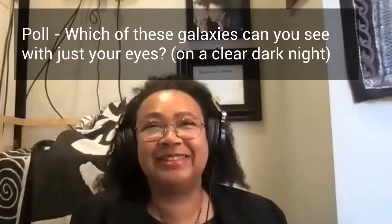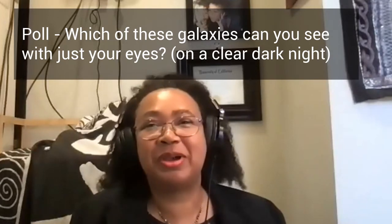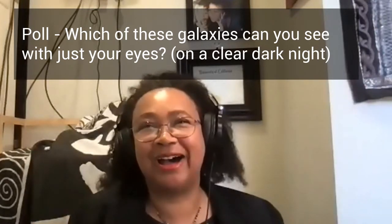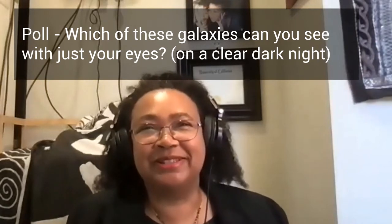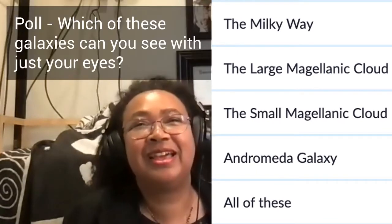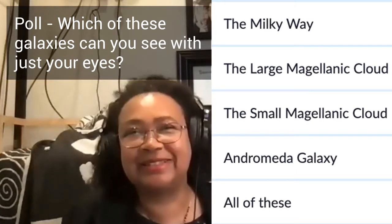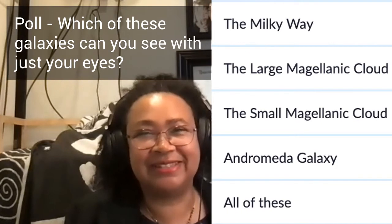Okay, so now from that, we have another poll, which is which galaxies can you see without the aid of a telescope? So you can see them with just your eyes. And here are your options: the Milky Way galaxy, the Large Magellanic Cloud, the Small Magellanic Cloud, Andromeda Galaxy, or all of these.